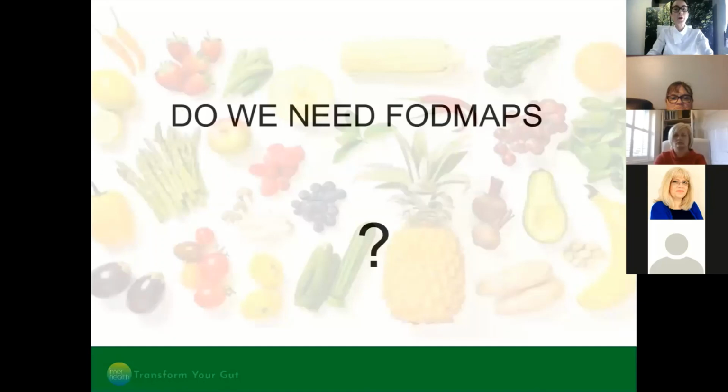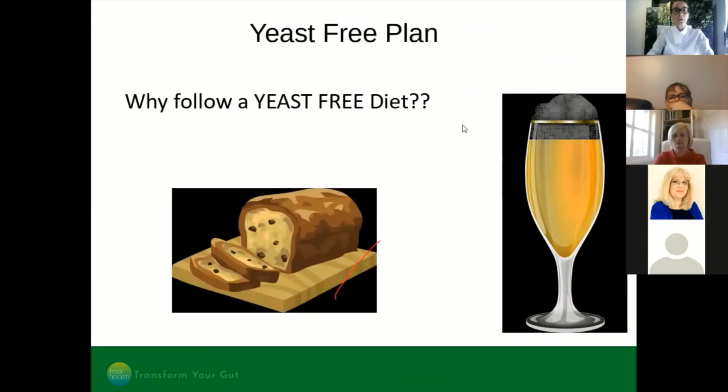So do we need FODMAPs? Unfortunately, yes, because if you look at that list of the high FODMAPs, what amazing foods were on there. Loads of prebiotics, loads of healthy fats, just amazing variety. So unfortunately, what can happen when people get the wrong information is they stay on a low FODMAP diet for too long. Six weeks ideally should be the maximum amount of time following the correct protocol to eradicate whatever is going on for said person. When they stay on for too long, it disrupts the microbiome, unfortunately, and that can be detrimental to the whole health of the gut.